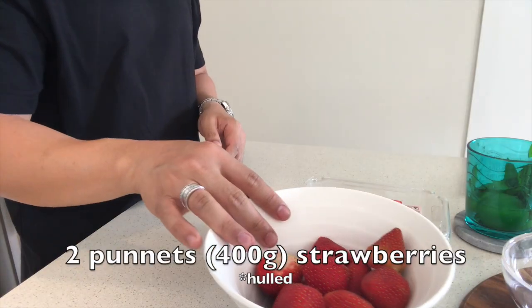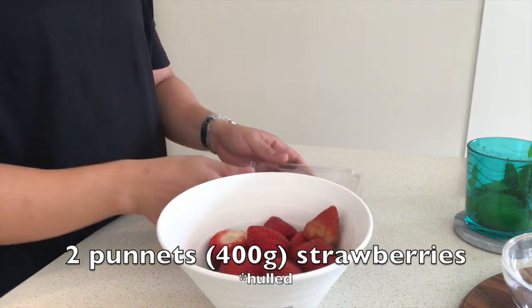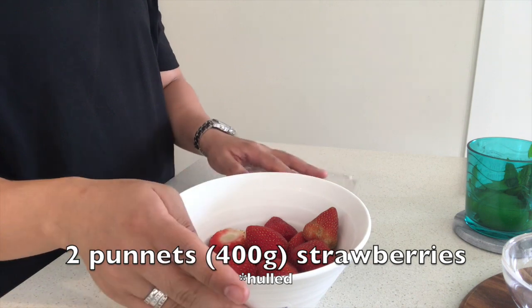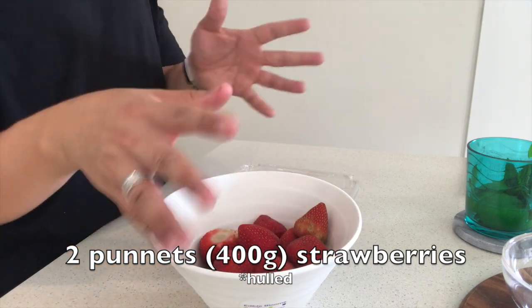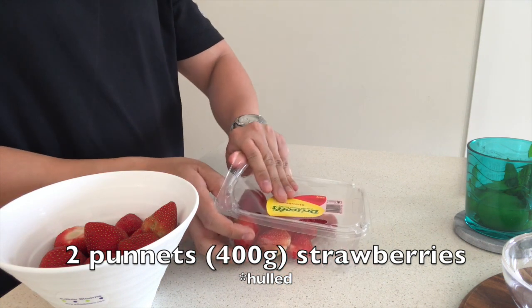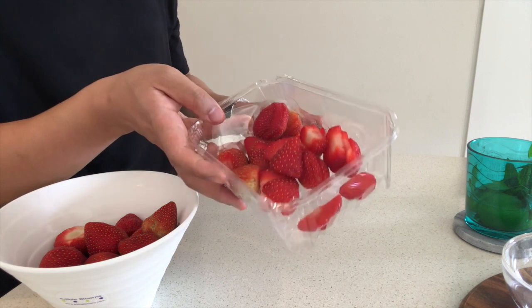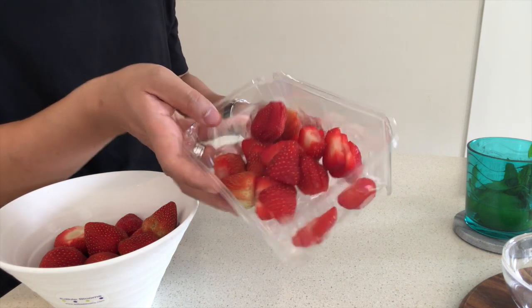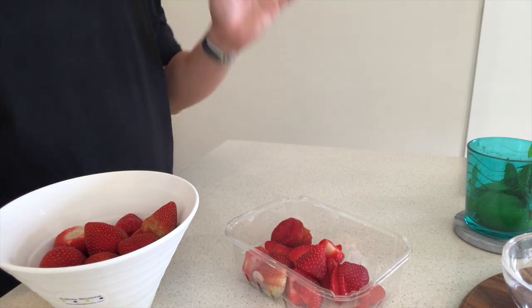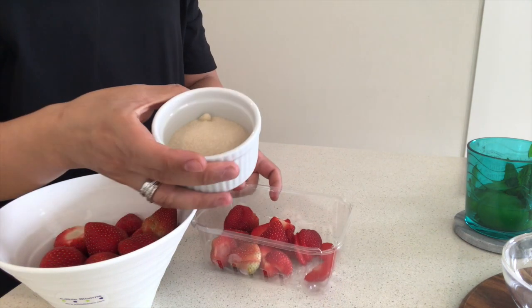I've got 2 punnets of strawberries. The first punnet I cut in half, and the other punnet I just left whole as it is. Okay, so I've just cut this in halves, not halves, but I've sliced them, to be honest. Not really half, but I've sliced them. Sorry, my bad. Okay, so I've got that.